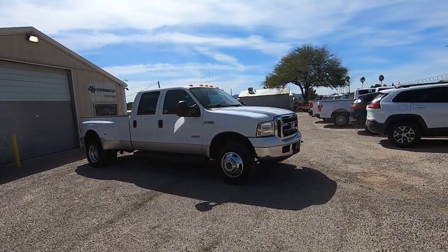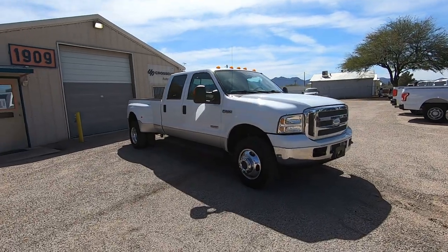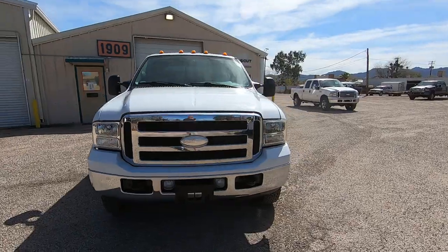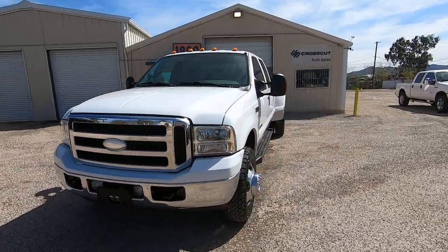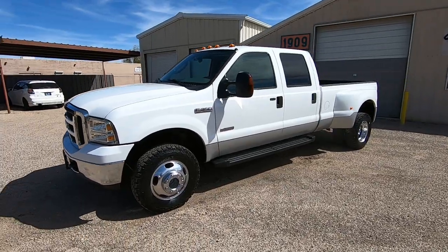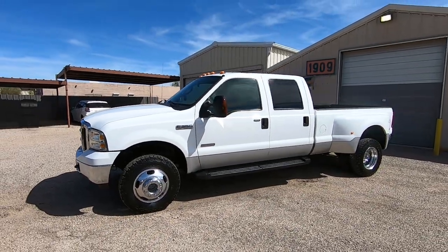We're selling this truck. It is a 2006 Ford F350 Crew Cab dual rear wheel truck. It's a 6.0 turbo diesel, four-wheel drive. It's a Lariat, which is leather. It has extremely low miles, 108,786 miles.